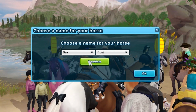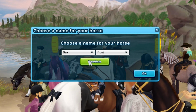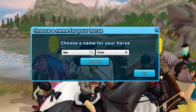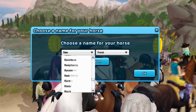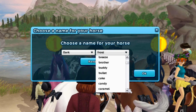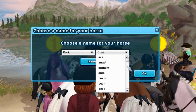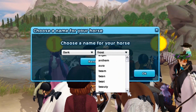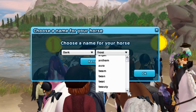Seafrost is actually interesting, but it's not really a sea-type horse. That's more a pink one. So, interesting name, but I don't think so. Dark would be the definite name to go with this horse, but it's a matter of what. So I'm gonna go through some names, kind of speed through this, and hopefully I'll find something that I actually like.